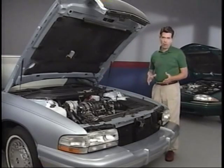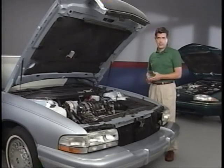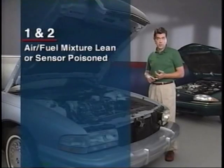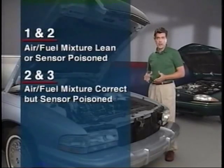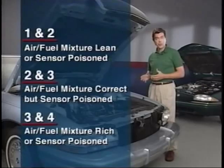Wide, evenly spaced voltage fluctuation indicates that the fuel system is being modulated correctly. If the O2 sensor modulates narrowly in areas 1 and 2, the air-fuel mixture is lean, or the sensor is poisoned. If it modulates narrowly in areas 2 and 3, the air-fuel mixture is being modulated correctly, but the sensor is poisoned. If it modulates narrowly in areas 3 and 4, the air-fuel mixture is rich, or the sensor is poisoned.